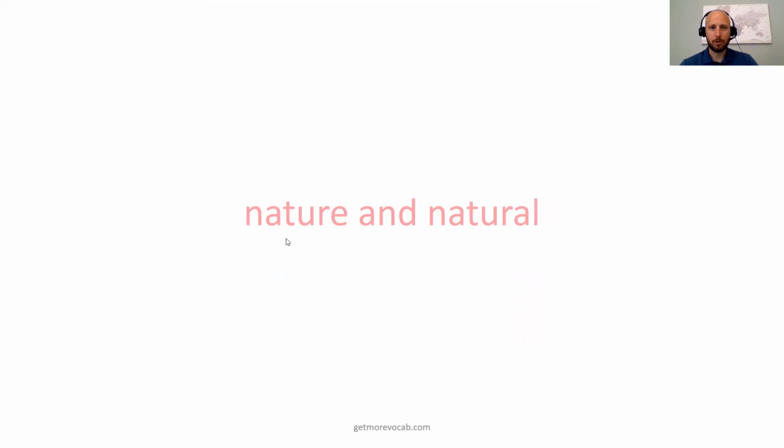This is confusing because, of course, we have nature with the long A sound, but natural. A lot of times people want to use the same vowel sound here as here, but no, it's different. Nature, natural. I really like nature and I love walking around and exploring the natural world, right? Adjective, noun, nature, natural.